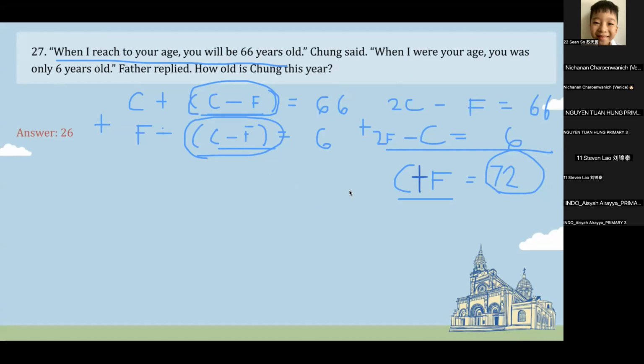So you know already if you add their ages, it would become 72. Meaning to say, since we mentioned 66 years old and 6 years old, it's a multiple of 6. Not a multiple of 6, it ends with a 6, right? Yes. So when I was your age, you were only 6 years old.